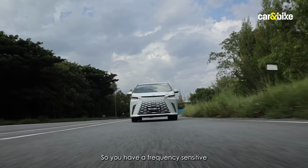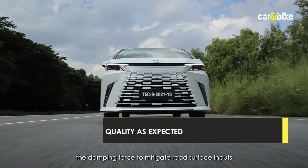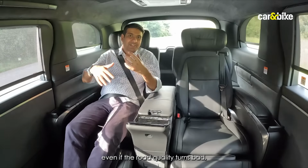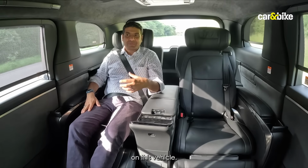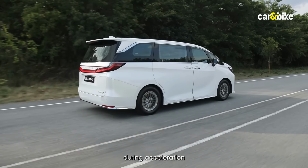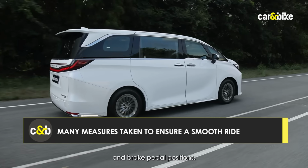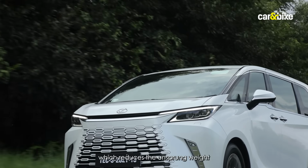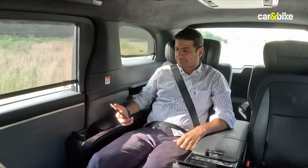So you have a frequency sensitive piston valve here that actually controls the damping force to mitigate road surface inputs, which just ensures that even if the road quality turns bad, you will continue to get good ride quality on this vehicle. The adaptive variable suspension also reduces posture changes during acceleration and deceleration by monitoring the accelerator and brake pedal positions. Seen for the first time on a Lexus, a hollow clamshell has been used here, which reduces the unsprung weight and in turn ensures better ride quality.